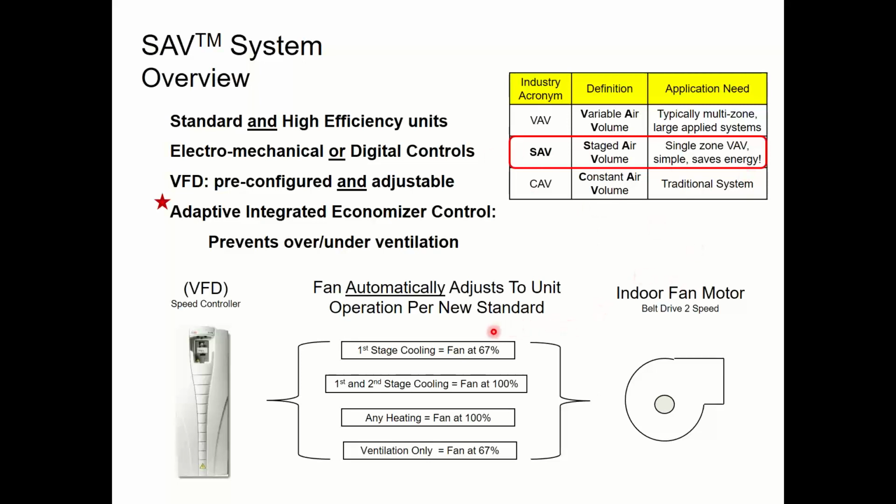Down below is the typical sequence of a staged air volume unit that are available from the vast majority of manufacturers. And they all use the same sequence, and the reason they use this sequence is because starting in 2010, in ASHRAE Standard 90.1, which is the energy standard for the country, this is the sequence that energy standard required. So when they all started doing it, they all did it per that energy standard. Can you do it better than this? Yeah, you probably can. But most people just do it this way because this is the way that's already laid out.